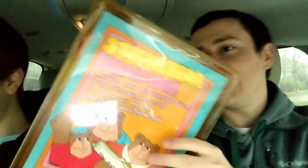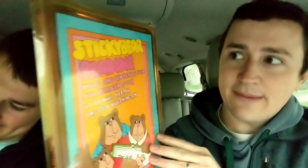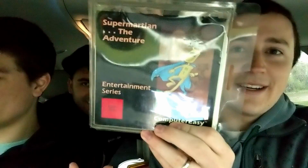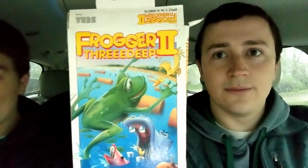This is just weird. Yes, I do have these games at home, the kids ones. Super Martian Adventure. That's fun. That's like a Super Mario ripoff. Look at that. There's a nice little Apple's Basics manual for the Apple II, so that would probably go with that if I sell it. Frogger 2, just the box, but again, a really cool box.